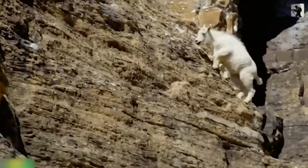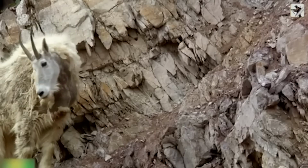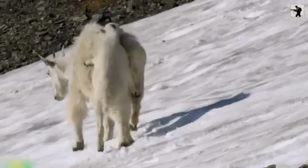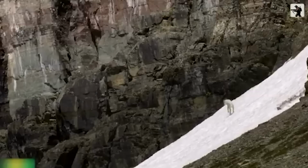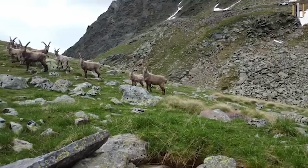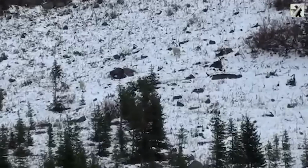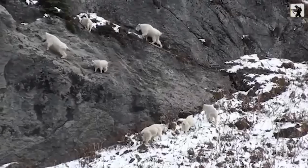Perhaps most impressive is their thick fur, a crucial adaptation for surviving in the extreme cold of their high-altitude habitats. This dense, woolly coat provides exceptional insulation, allowing mountain goats to withstand temperatures as low as 50. The fur's effectiveness at retaining body heat ensures these animals remain active and healthy even in the most frigid conditions.